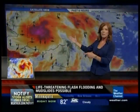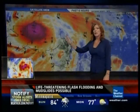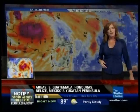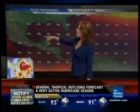Now, will this thing maintain itself as it moves across the Yucatan? It shouldn't. I mean, it's going to lose its energy source. Depending on how fast it moves over, of course, will determine whether or not it stays a healthy tropical storm or not. So this thing moving over land, already showing signs. It's not as impressive as it was earlier today, but it's going to bring a lot of heavy rainfall to Belize, to the Yucatan, and eventually it's going to move into the Gulf of Mexico. And thinking there's going to be enough of a circulation left that this thing's going to intensify once it gets in the Gulf of Mexico and possibly become a hurricane.